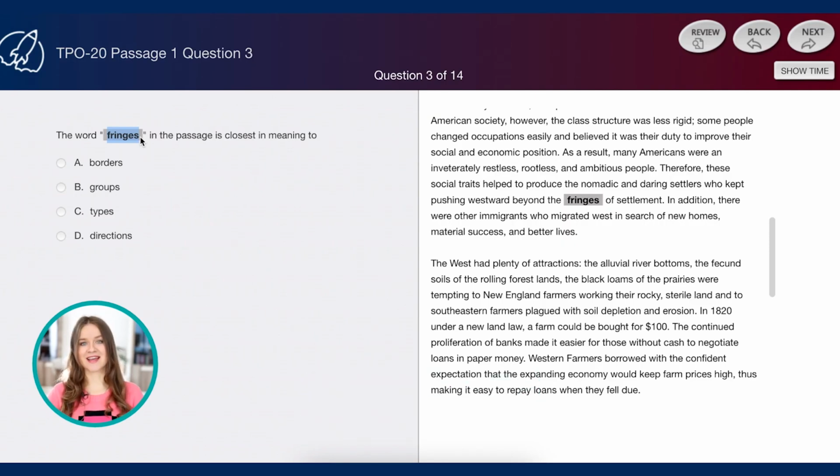So, it's the outer edge of your hair. Fringe also means a border or outer edge of an area or group. So, the right answer is A. If you're not sure, you can try to eliminate the two options that are 100% incorrect. You can also check out the sentence and try to guess the meaning of the word from context.